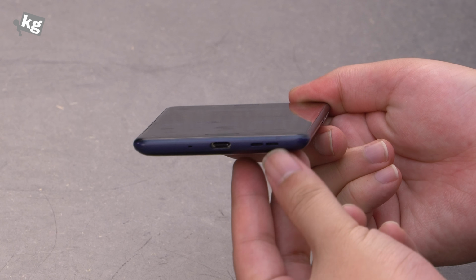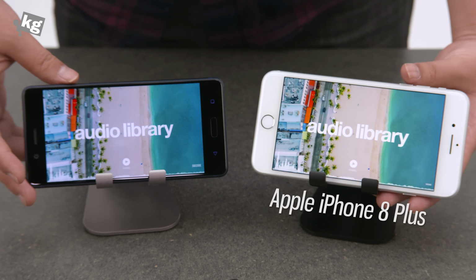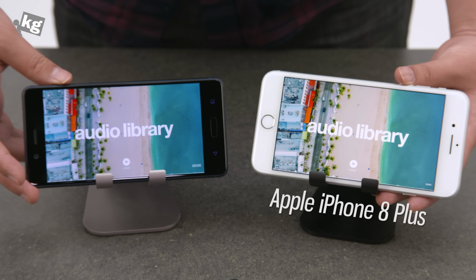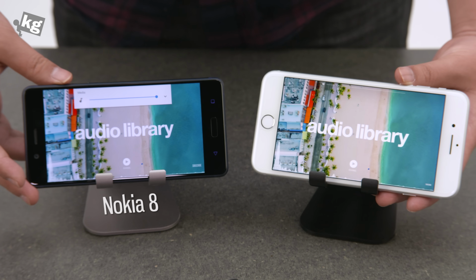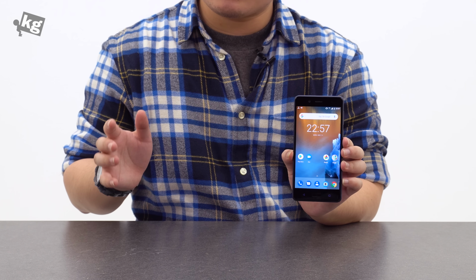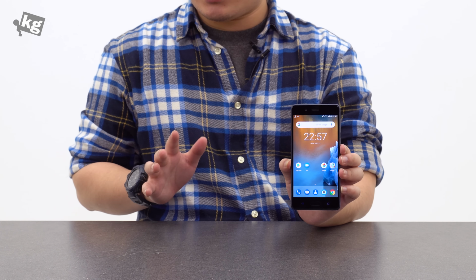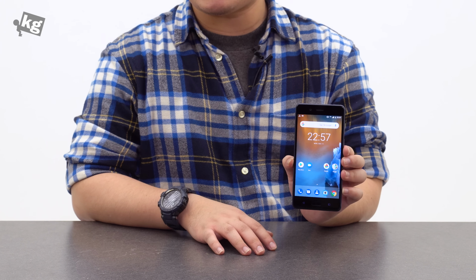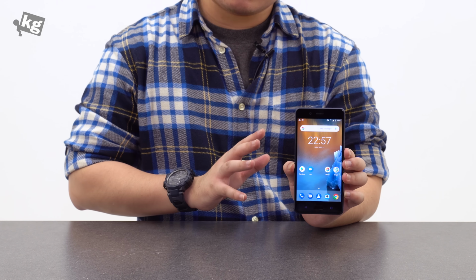Compared to that, audio department is okay. It's got speaker on the bottom. Unlike the Nokia 6 that they have claimed to have a stereo speaker, this is a mono speaker, and the speaker quality is okay. It's not bad, but in 2017 I did expect a stereo speaker on a flagship smartphone.